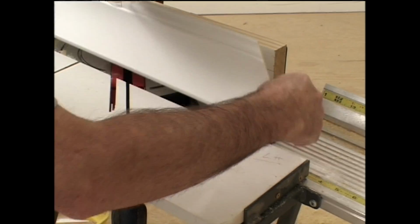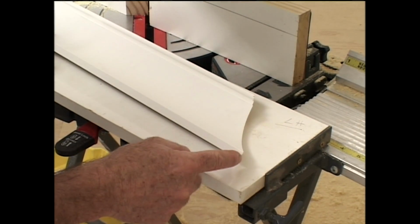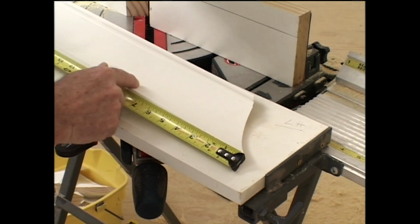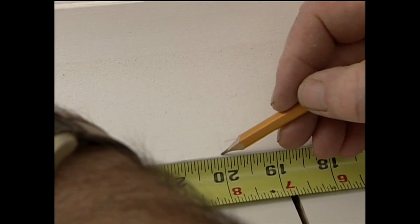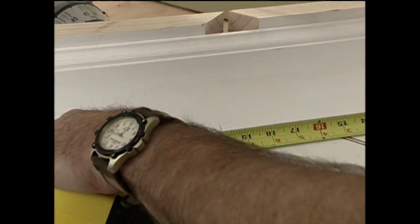But this is a self-return, so I want to measure from the furthest extension of the long point. So I can hook my tape measure right on the long point. So I'll make a really nice mark here, right at 20 inches. Fairly long one. I'll show you why.